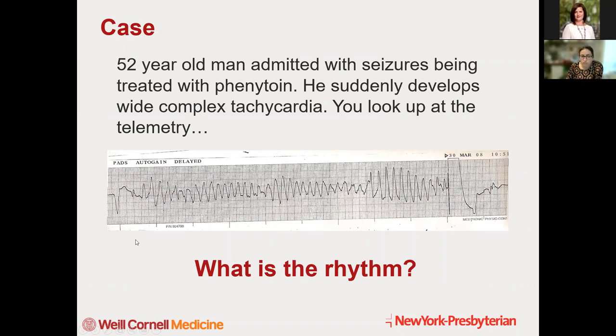The other name for this rhythm is torsades de pointes. The reason for that is that's the French term for twisting of the points, because you see this kind of undulating type of rhythm. In this telemetry strip, the patient gets defibrillated, and we see at least some type of restoration of a more normal rhythm.